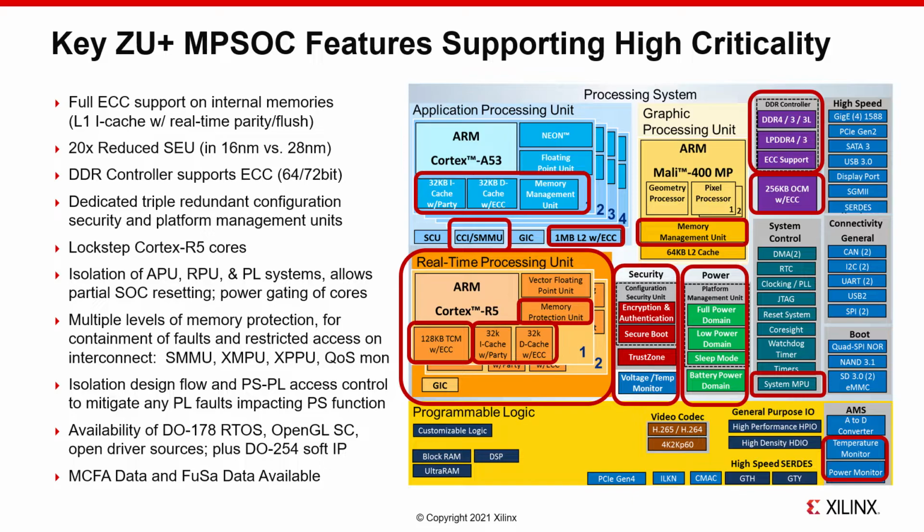Some of the key features in this device to support high criticality applications include full ECC support on all the internal memories in the device. We have, like I said, a significant SEU reduction over earlier technology nodes. The DDR memory itself supports full width data and ECC. We have lockstep R5 cores that can be run in lockstep or independently. We have isolation of the application processing system, the real-time processing system, and the programmable logic power domains, which can allow for partial SoC resetting, power gating of cores, etc.